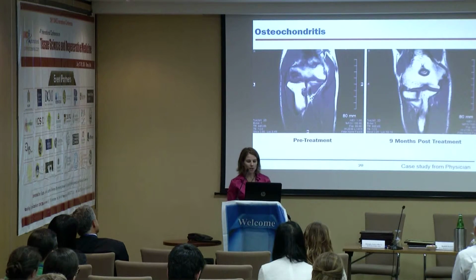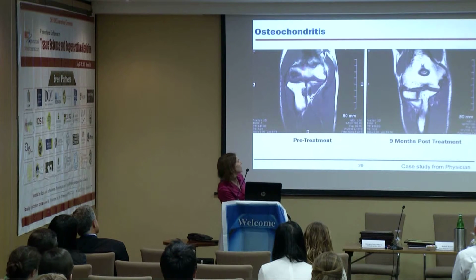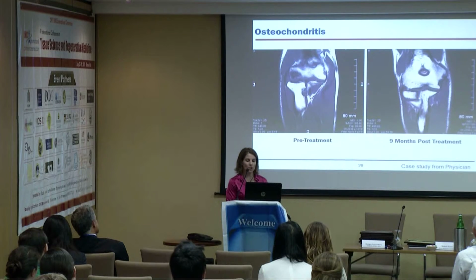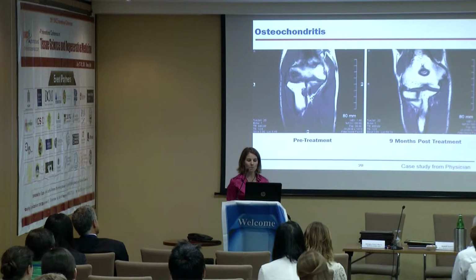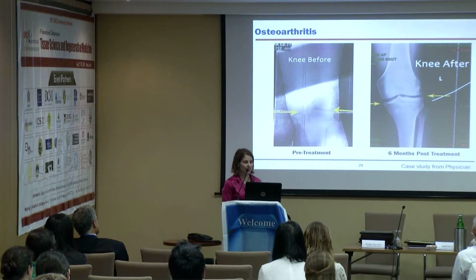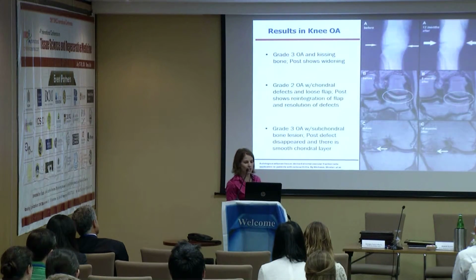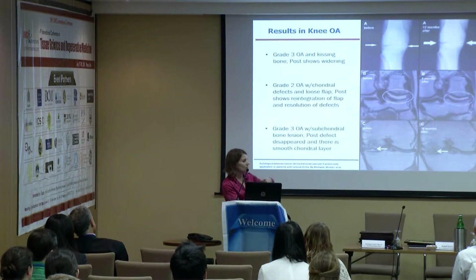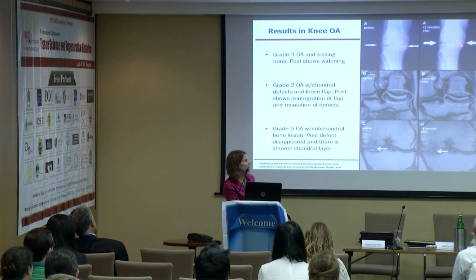therapy. This is an example of a patient with osteochondritis. So you can see here is a chondral lesion. And after intra-articular injection of the cells, complete resolution. This is actually a famous athlete that went back to pitching. This is an example of osteoarthritis. So you can see here the lack of space in the joint. And after an intra-articular injection, you can see the increased space in the joint. These are 3 different examples from a publication. The publication's here. So this is a kissing bone right here. The bone's kind of leaning on, and again, increased space.